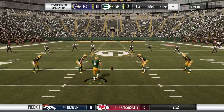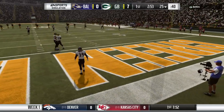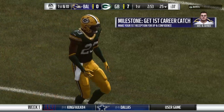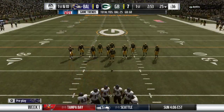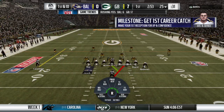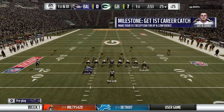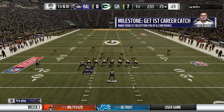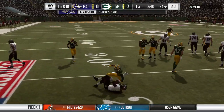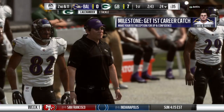Set now to kick this one away, and off it goes. And they will not get a chance to return this one as it's through the end zone for a touchback. Now the Baltimore offense heading back out onto the field. This is Marshall. And he will lose yardage and be backed up to the 24. It's a loss of a yard there, and now 2nd down.